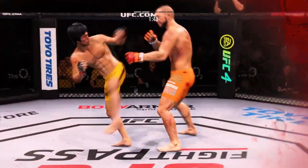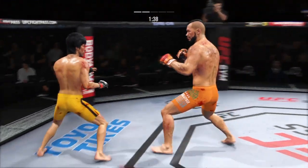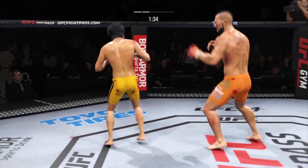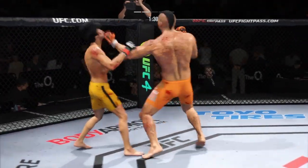This fight's going to be over, DC. What a great way of mixing up his attack. He didn't stay the course. He mixed it up. He went high when his opponent thought he was going low, and now he's got him hurt very badly. Wow, massive uppercut.